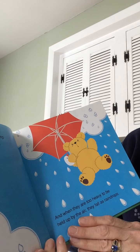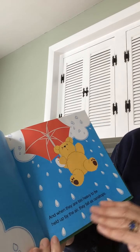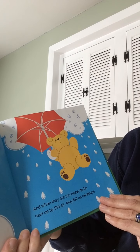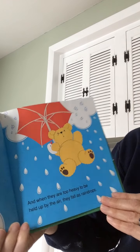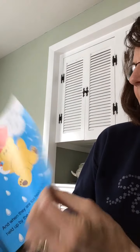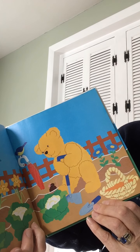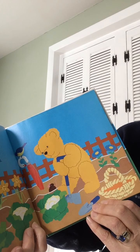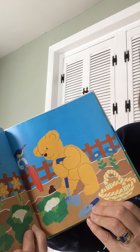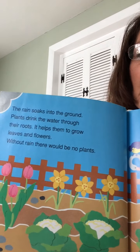Inside the clouds, the droplets bump into each other and they join together. They get bigger and bigger, and when they are too heavy to be held up by the air, they fall as raindrops. The rain soaks into the ground, and plants drink the water through their roots. It helps them to grow leaves and flowers. Without rain, there would be no plants. So we need the rain for sure.